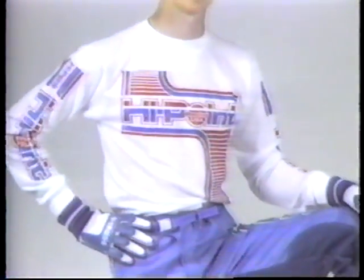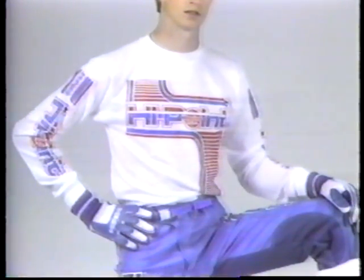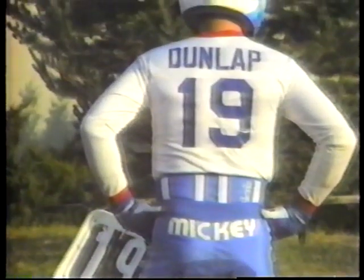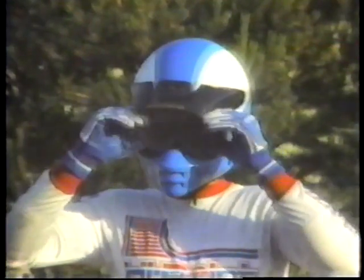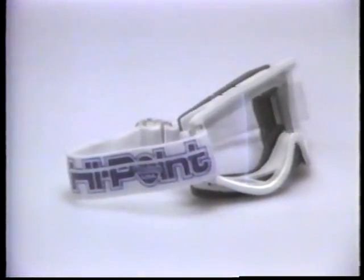The proper jersey will give added comfort in warm or cool weather while providing abrasion protection for the upper body. Coming in a variety of colors and styles, they have an option of custom lettering. Properly designed gloves allow for a secure grip, unrestricted movement, and protection from blisters, brush, and abrasion. And never ride without proper eye protection. These goggles offer excellent protection from wind and dust, and interchangeable lenses assure maximum visibility in all lighting conditions.